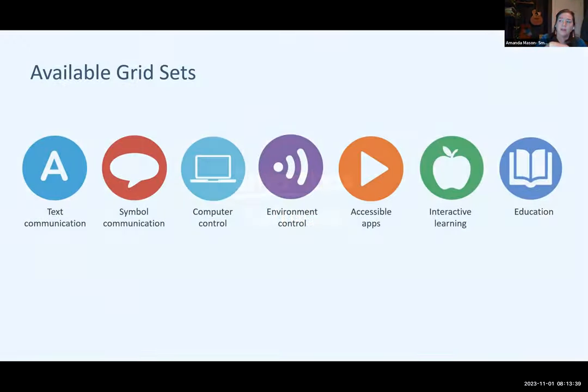So our software that I kind of started mentioning a bit is Grid 3. And I'm going to do a whole tour of it. But what I want to make sure you get as an overview is that we've got grid sets. Grid 3 is a platform. So we've got what we call grid sets that address all of these different things. We call them the seven areas. We have text communication, symbol communication, computer control, environment control, accessible apps, interactive learning, and education options, all within our different grid sets.